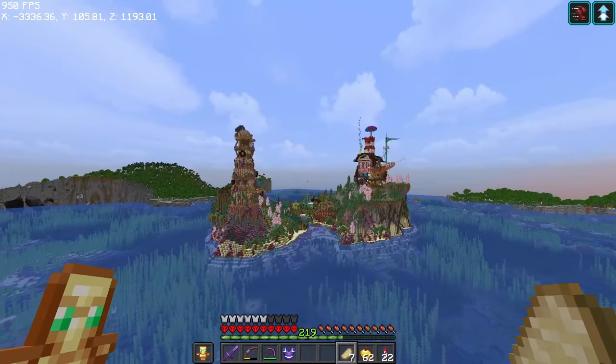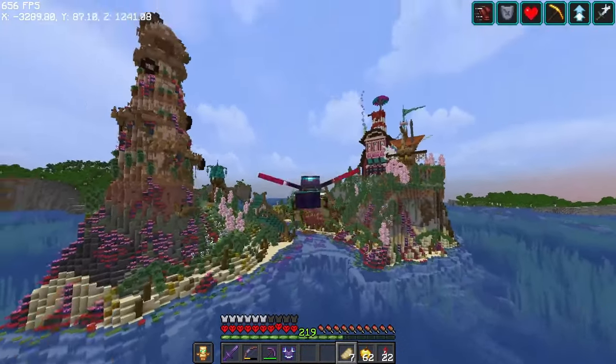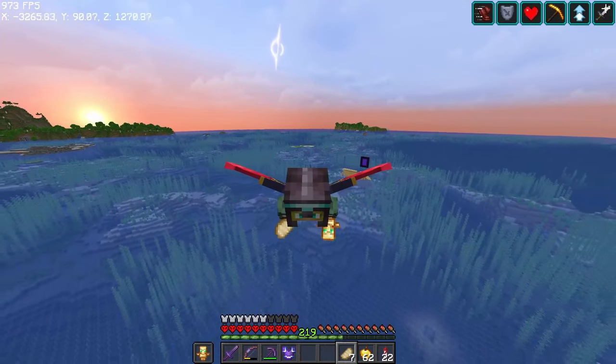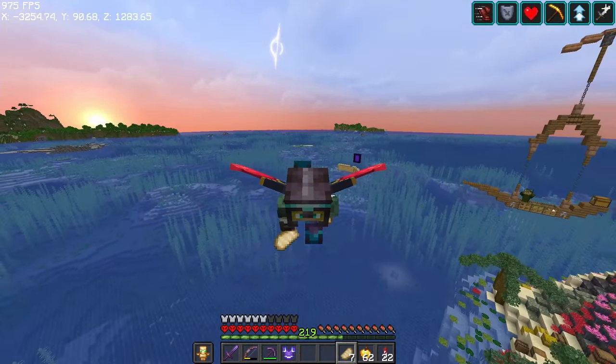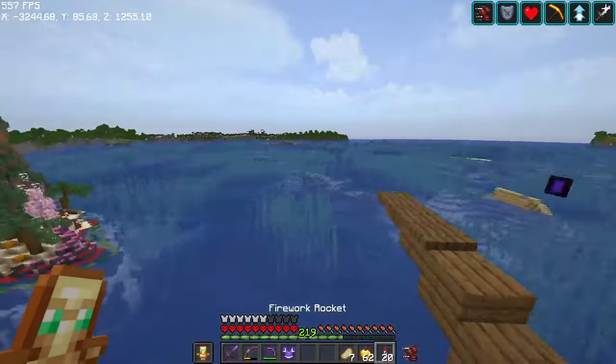So coming in here, as Jugs swam in here, he noticed something that I'm going to go over right after I go to bed and come back. So just give me a moment here. We're back. All right, anyways.